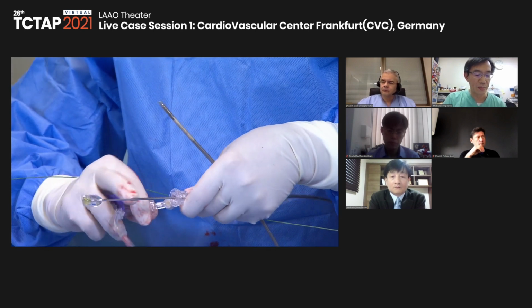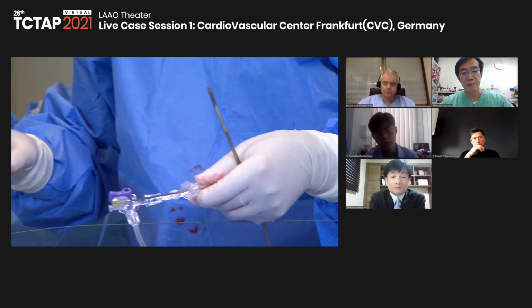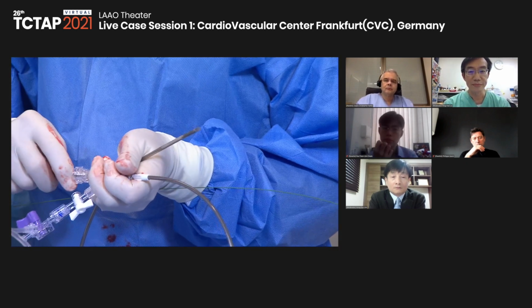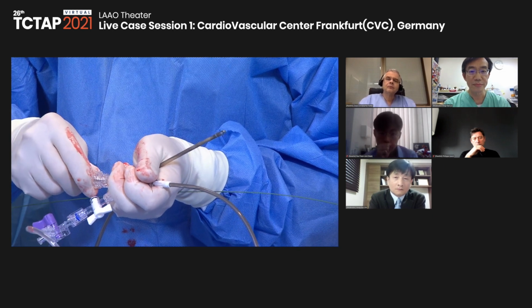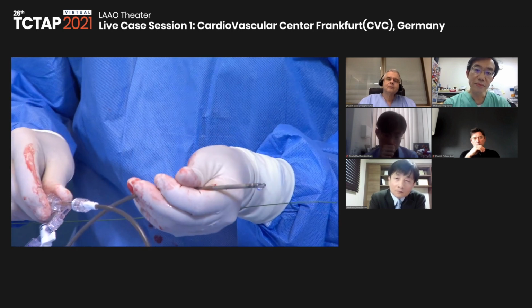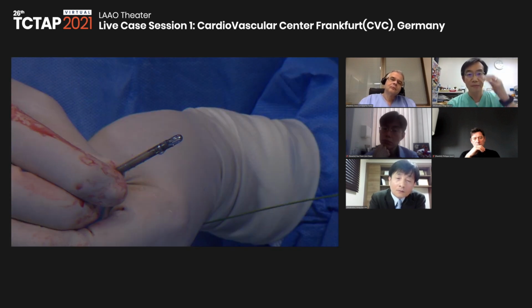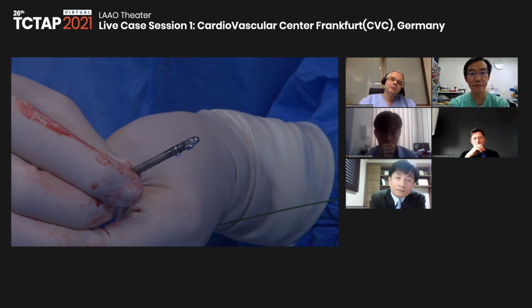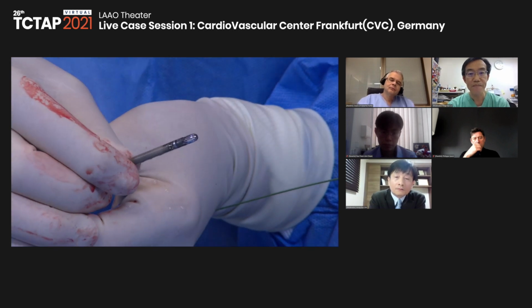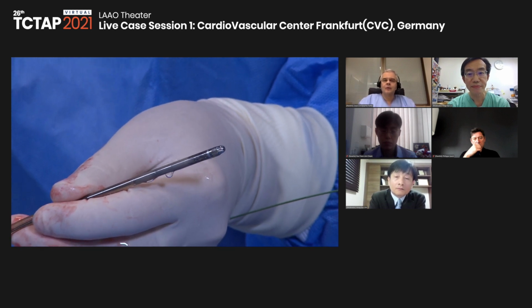As you know, the Watchman comes preloaded, so I don't want to push it out here, but I can just show you the very distal tip. Can you focus? You may be able to see here that the distal tip is closed in contrast to the old Watchman, where it's kind of an open frame. This one is closed like a ball, and this makes it much more atraumatic than the old version.